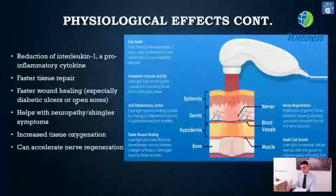But once we saw this close up, his wound, he did not have to lose, he was going to lose below his knee. That was a huge win for me. So as soon as I came out of school, that's one of the modalities I really, really like to use, just because it facilitates healing.